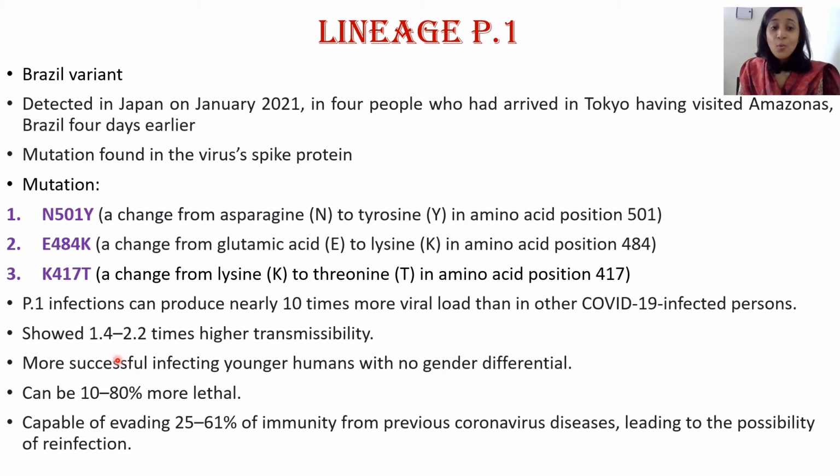And it showed 1.4 to 2.2 times higher transmissibility. The strain was more successful infecting younger humans with no gender differential. That means the new strain is finding the opportunity to infect younger generation that was absent, or you can say less, in case of old strain. That's terrific, right? The virus is so cunning, it's continuously trying to improve its capacity to kill us.